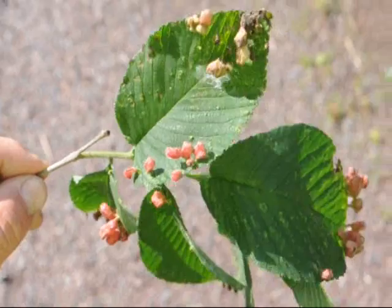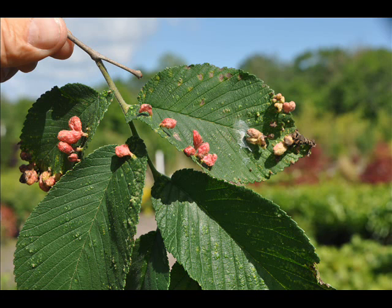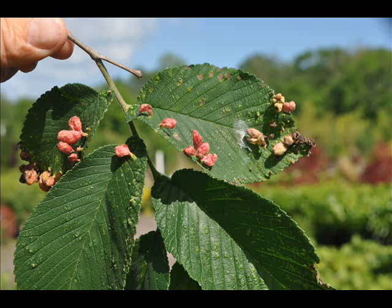It's produced by small mites. The green to reddish elongated galls are produced on the upper surface of these elm leaves. Gall growth is perpendicular to the surface of the elm leaf. These mites overwinter in bark crevices of the host as fertilized females.